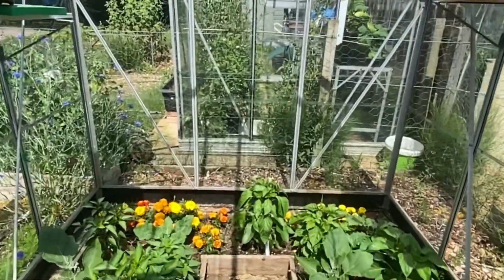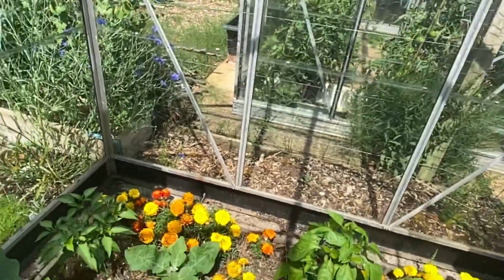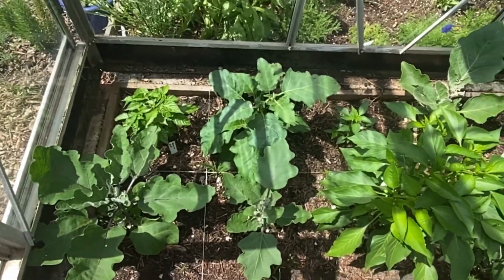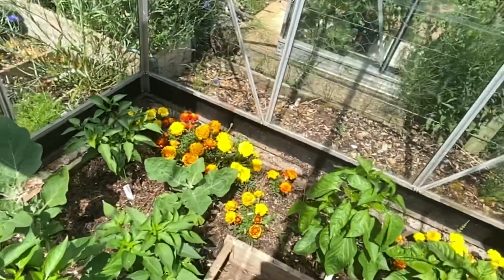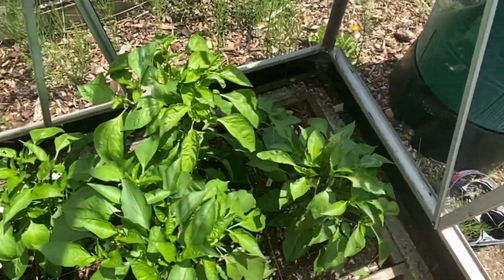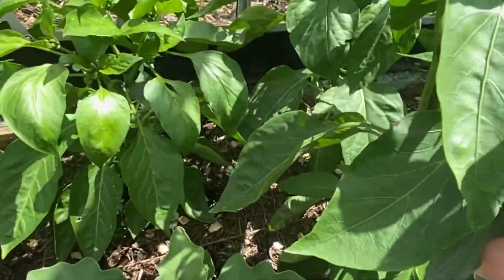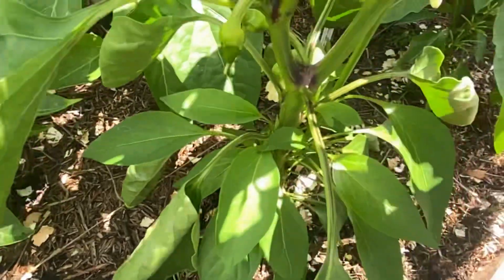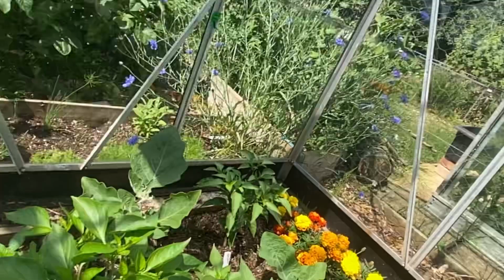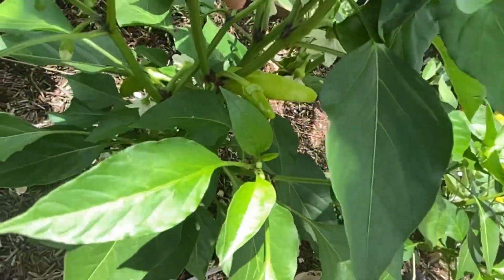The greenhouse, the last thing I was hoping to show you. So all in here that I have is just aubergines and peppers and chilies. I've got quite a few plants just here. I've had quite a few that are starting to grow, like these ones here, and ooh, banana peppers. I've got some pretty big ones.